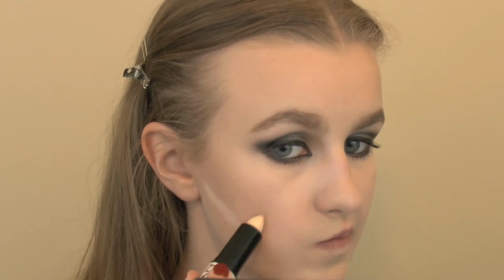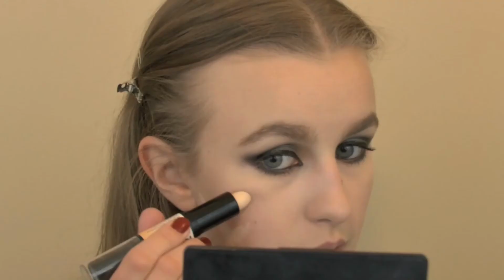I'm using the other side of the stick to clean up my contour and to highlight the high points of my face.